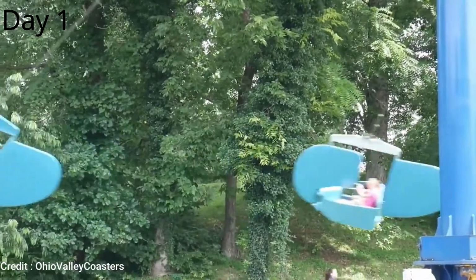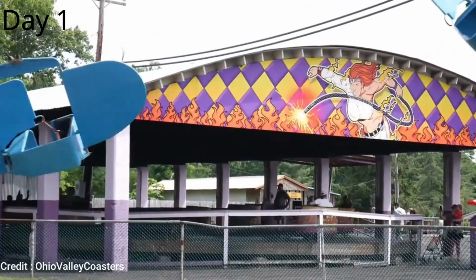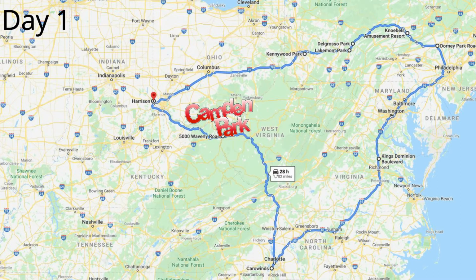This coaster treats its riders to loose buzz bars, no seatbelts, and a healthy dose of airtime, especially off that first drop. Camden is a smaller park, and it's not a place that you could spend a whole day at, but we certainly had a great time, and I cannot wait to get back and visit it again on our future road trips.